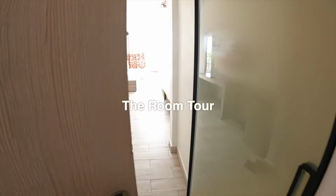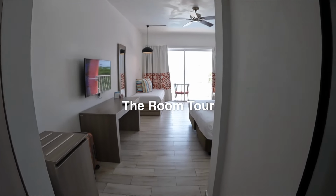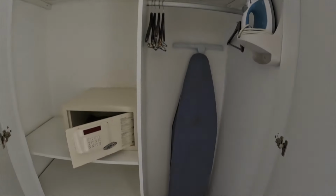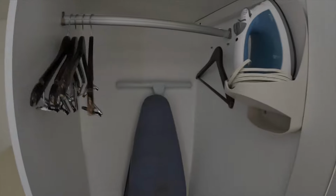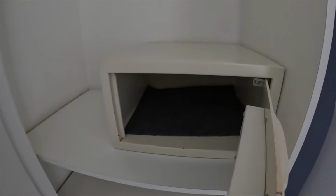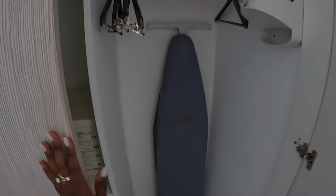Oh, here is the room. A lovely entrance is here. And to my left, you have the closet here with all the closet space. You have a couple hangers here, extra linen, an iron, ironing board, very important, and of course a safe. I think it's big enough to hold a 17-inch laptop. I'll test that out later.